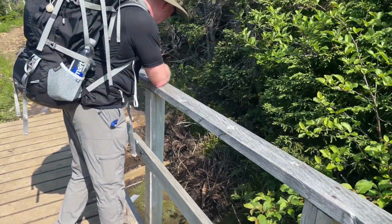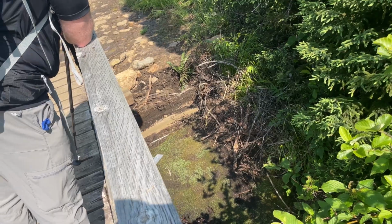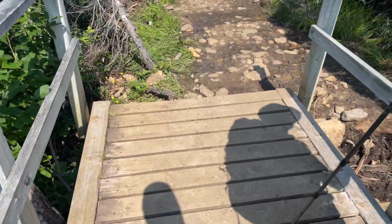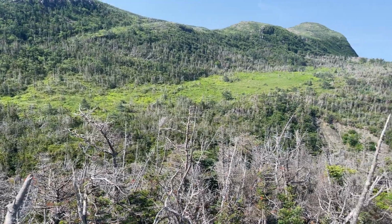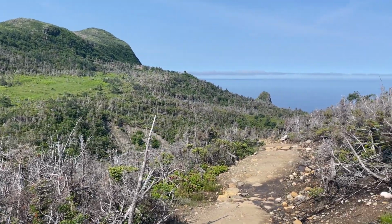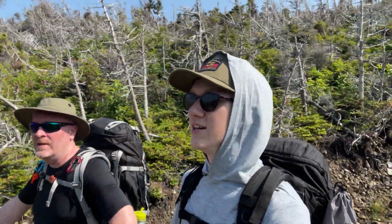Shifted in the spring. Yeah, it looks like it. Where it was, and now where it is. Yeah, maybe we shouldn't stand on it too long. Yeah, it's beautiful. Beautiful.